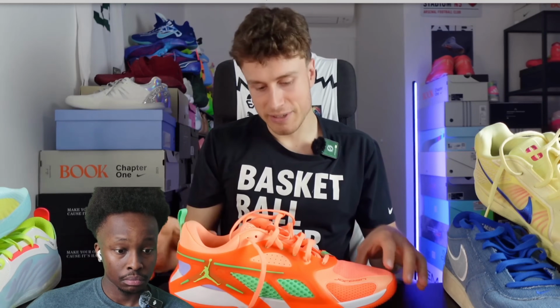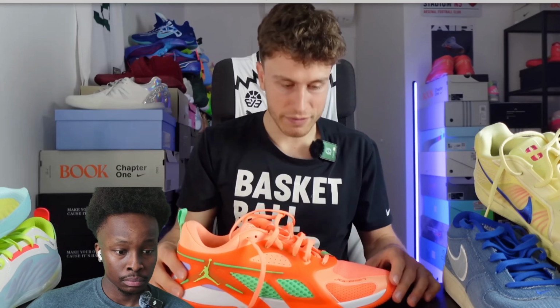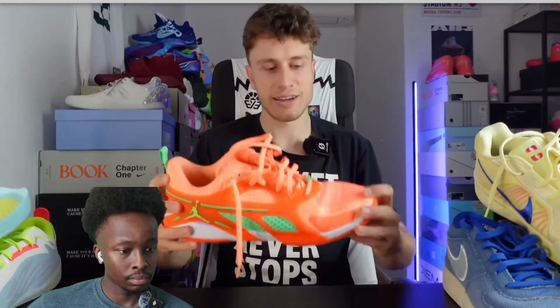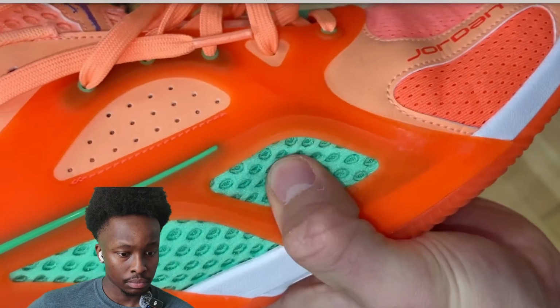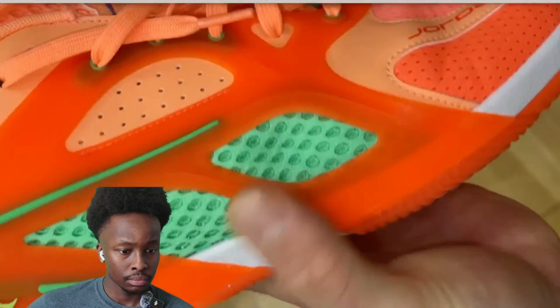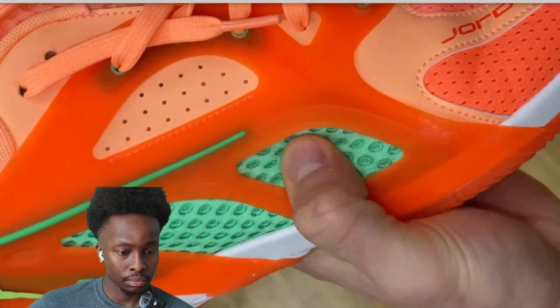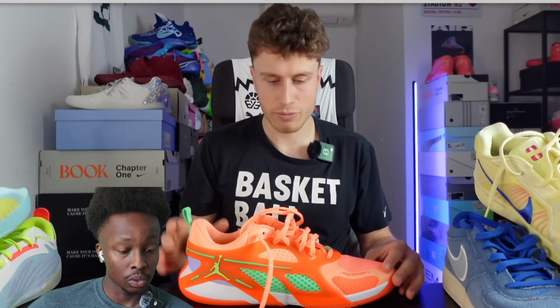What I don't like about them is they're not really supportive, unfortunately. As you can see, they also flex a good amount, and they're also not the most durable, I would say. I've not worn them as much, and there's already some areas where you can see some wear and tear. What's nice about them is the retail price. I think they retail for 110 or 100 euros or dollars. I'm not too sure actually.